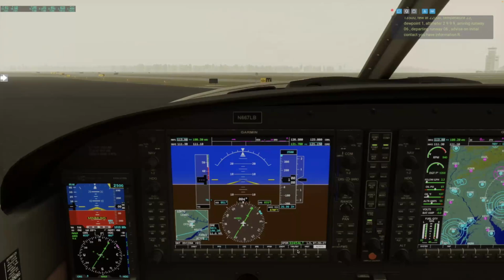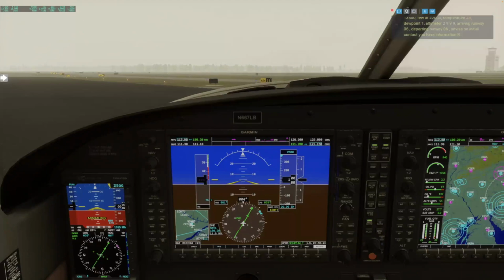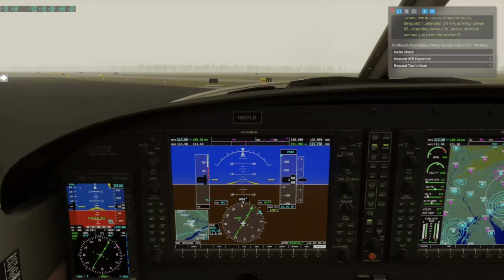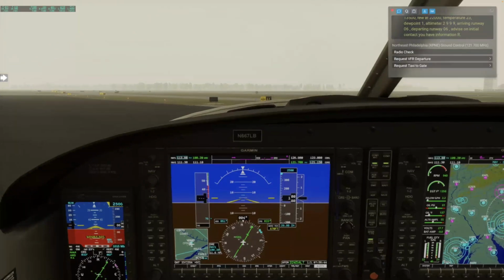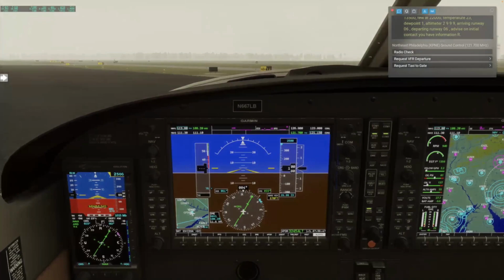7 Lima Bravo, advise contact ground and advise when ready to taxi. We'll contact ground and advise ready to taxi. Ground, 7 Lima Bravo is holding short at Alpha 4 with information Romeo, ready for takeoff, heading to the northeast, ready for departure, for taxi. Okay, let me zoom in a little bit.